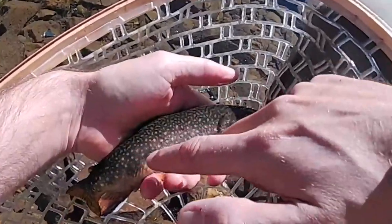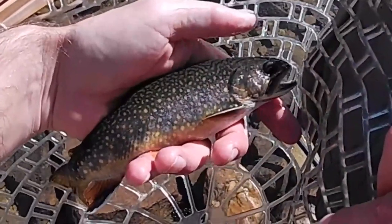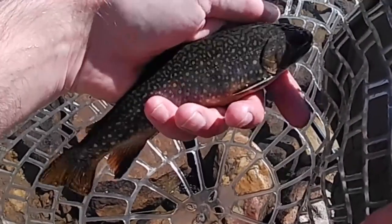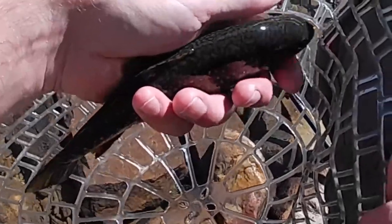And here you can see their lateral line going down. That is what they use to sense vibrations in the water. That's why lures that make vibrations are good. Look at the stripes on top there. Very beautiful. Get him back in the water here.